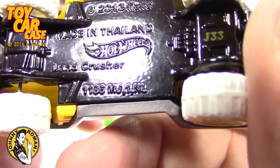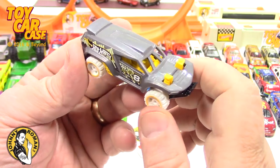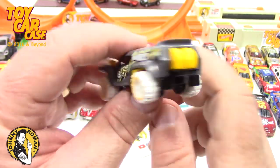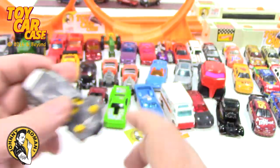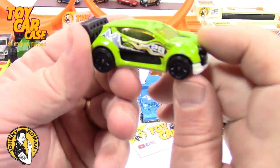Land Crusher. It's the Crusher! Remember that Bugs Bunny cartoon with the Crusher? They're in the wrestling match? That's so funny. This one's pretty sweet, though. I'm digging it. I wonder if those wheels glow in the dark. You never know these days. They can do some pretty crazy fun stuff.